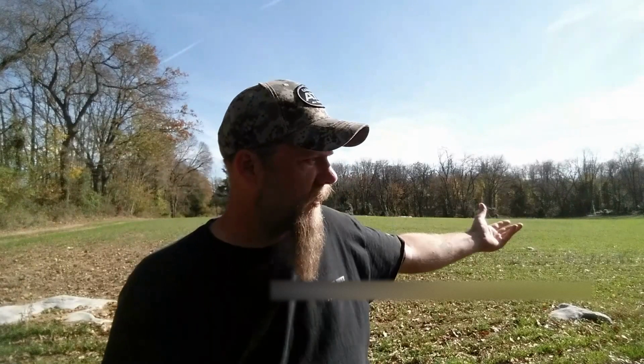These fields are insane. We live literally in a bullseye between Sharpsburg, the Battle of Antietam, and Gettysburg. We're 30 minutes one way, 45 minutes the other way. So we're literally in the middle of all this mess, and we've had zero rain this year. You can see the crops coming up this fall are green, and it's the humidity, because we've had no rain. Just zero.